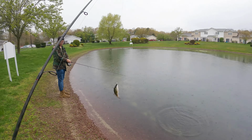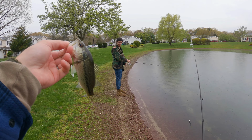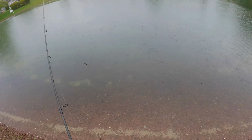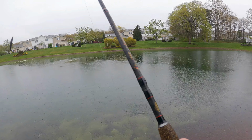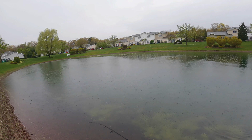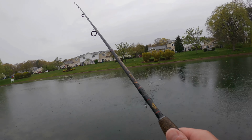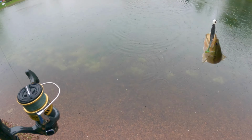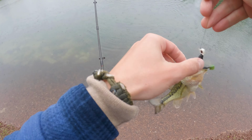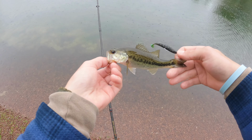Wow, a chunker. Look at that one, Chuck. Mwah. Wow, he was so small, I didn't even know he was on there. I got one. There we go. Mwah. Beautiful.